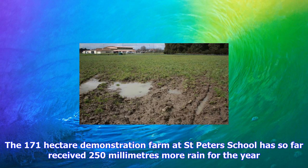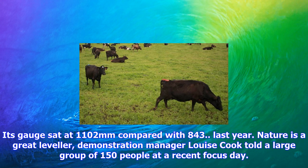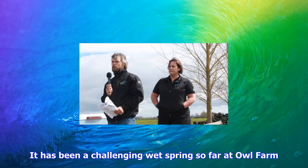Nature is a great leveler, demonstration manager Louise Cook told a large group of 150 people at a recent focus day. It has been a challenging wet spring so far at Owl Farm. The farm had experienced some dry years in the past, and the extremely wet winter and early spring was a catch-up for that weather, and would hopefully not result in the onset of an extremely dry summer, Cook said.